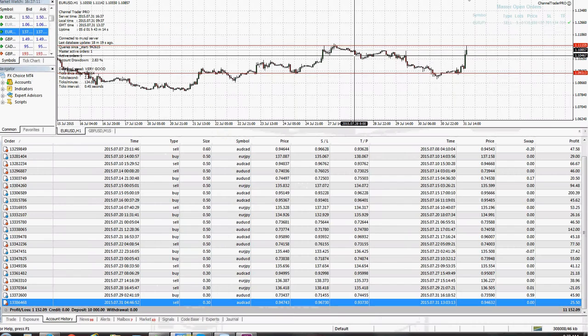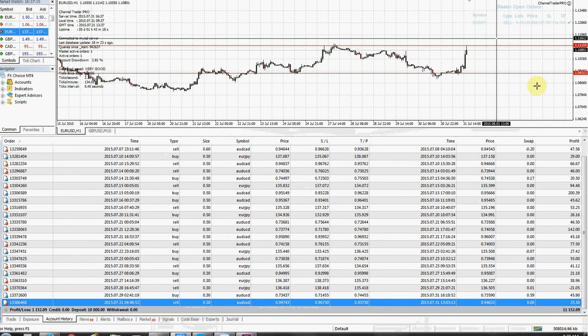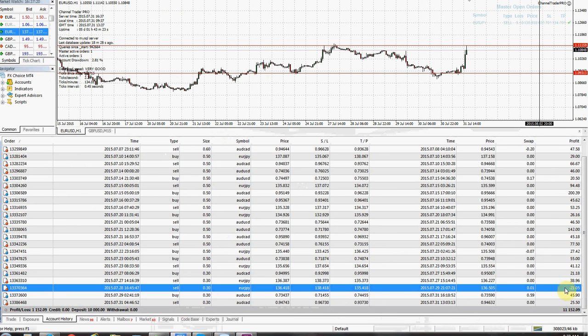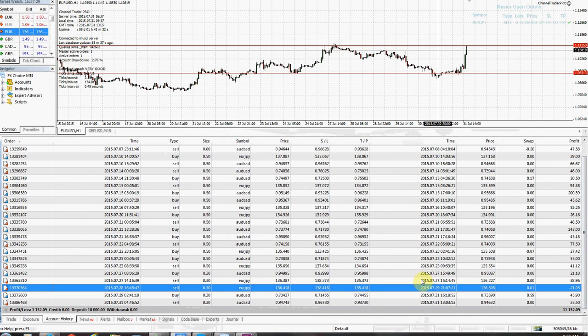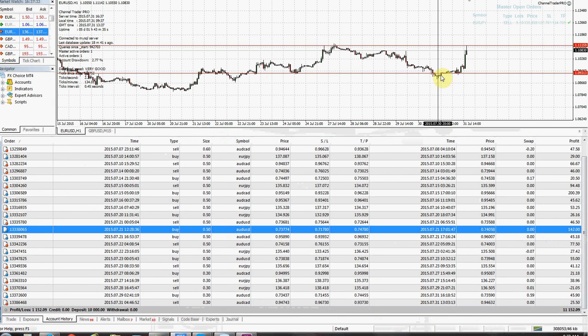Another question I got was about the stops and take profits. Just because you see a stop and a take profit does not mean that's what's going to be used. As you guys can see here, we had a loss here of $21.05. Obviously they didn't wait for it to go to the stop that was placed on the chart. And we also have $27 winners, $142 winners.